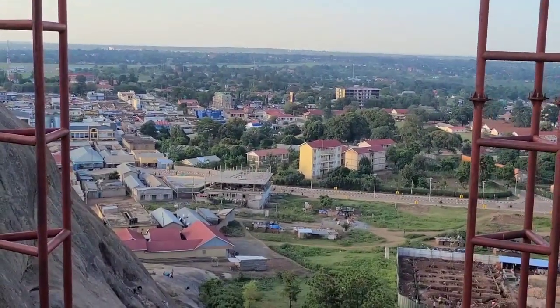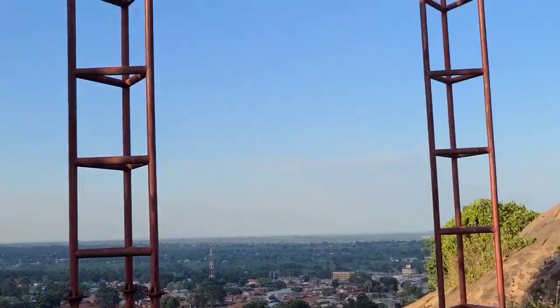So guys, you can see I'm now on the top of the mountain here.